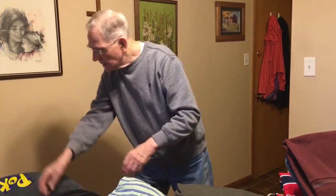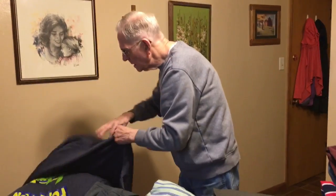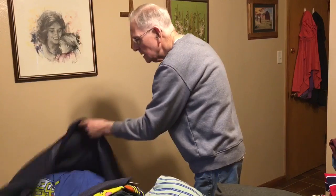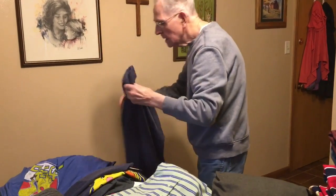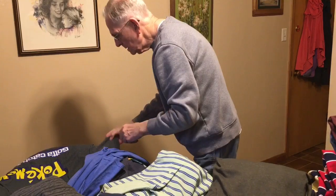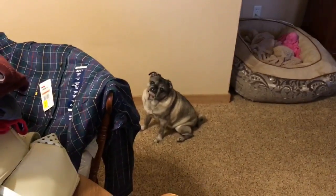4XL? Yeah, I think. More Pokemon. You already showed that one. I just grabbed all of them since they were in the big and tall and they were only $4. I don't have a war show. That's the great thing, and I have multiples. More Pokemon. Gotta catch them all.